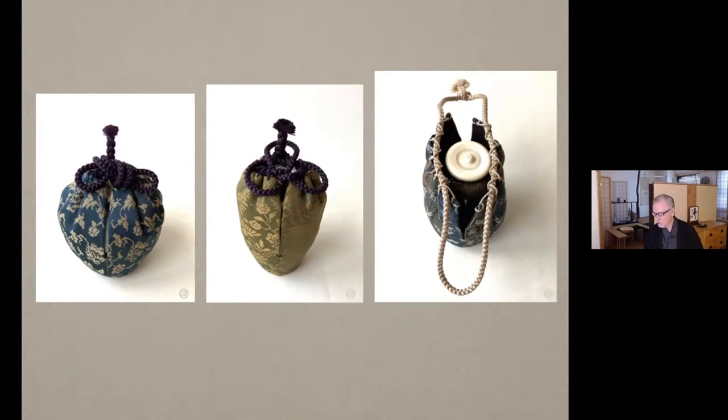But I also realized that maybe it isn't that one at all. You know how when you are starting to tie the knot, you make like a figure eight before you make the bow or you make the loop over the uchidome. Maybe that's the so knot because it can go either way. It can go either shin or gyo.